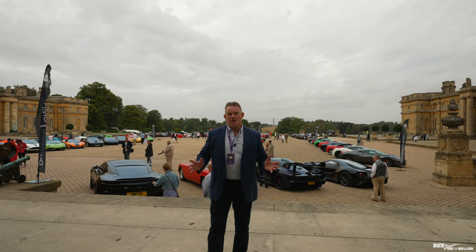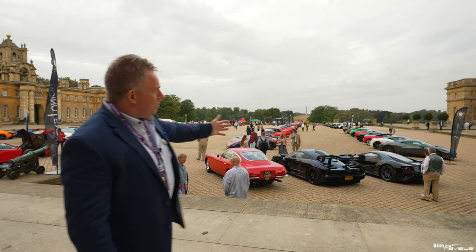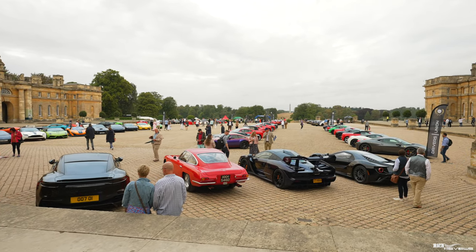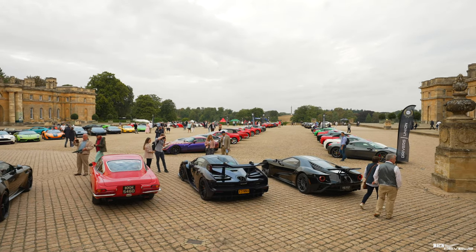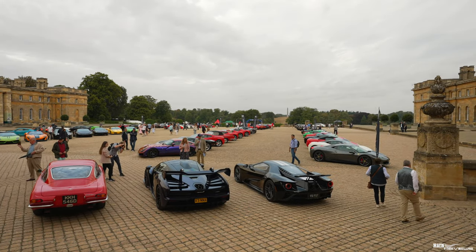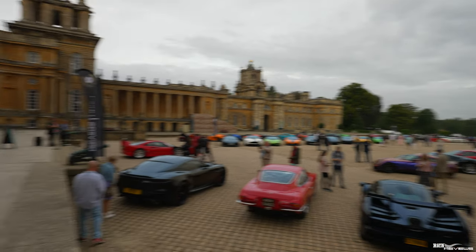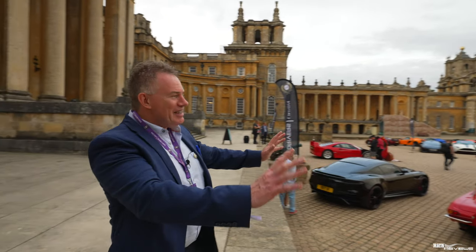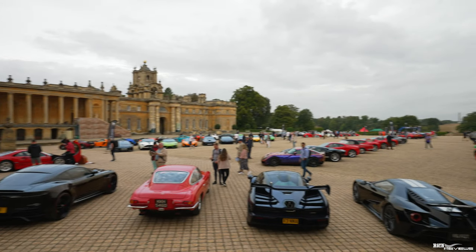So we're now at Blenheim Palace for Salon Privé 2022 and we're parked in the courtyard. Look at all the Drivers Union members. We've got the SENNA down here that's parked along with us. We've got the Ford GT. Incredible array of cars. Not everybody's turned up yet either. All this courtyard, guys, is Drivers Union members. We've got 150 odd cars here today.